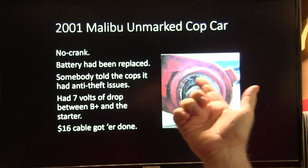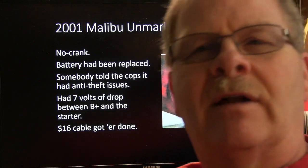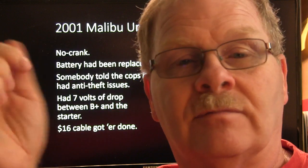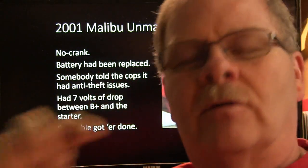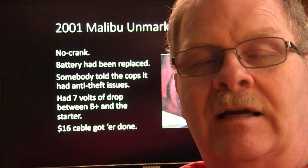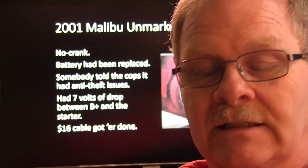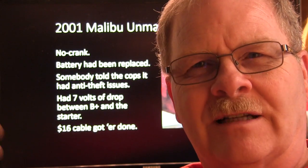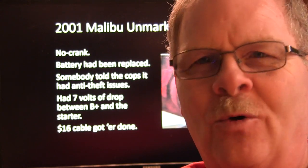This no crank was on a 2001 Malibu unmarked cop car. Somebody had put a battery in this thing because sometimes it wouldn't spin over, wouldn't even make a sound, and they thought it was anti-theft, because if you look at the other side of this terminal right here, whoever it was that put the battery in it, I don't know who did that, because they came to me, can you look at this, because they don't spend a lot of money on it. And it was a state trooper car actually, but it was a sleeper. It was one of those cars that they wanted to have as an unmarked car so nobody knew it was a state trooper car, you know, the old Malibu.